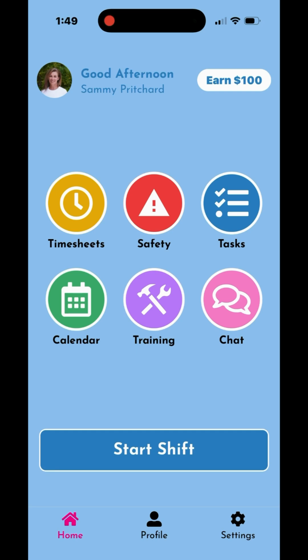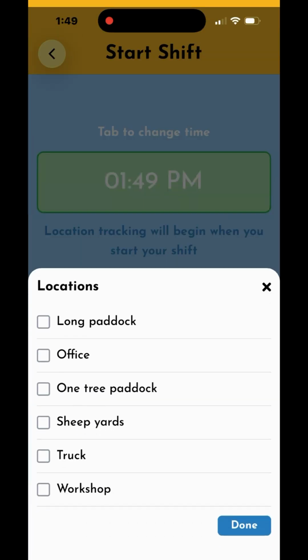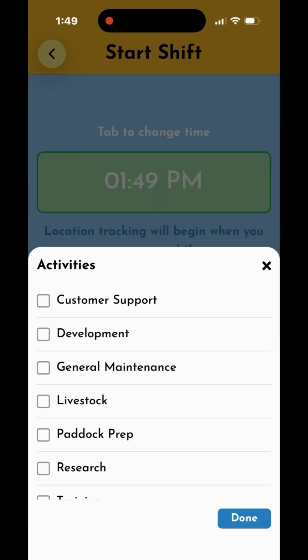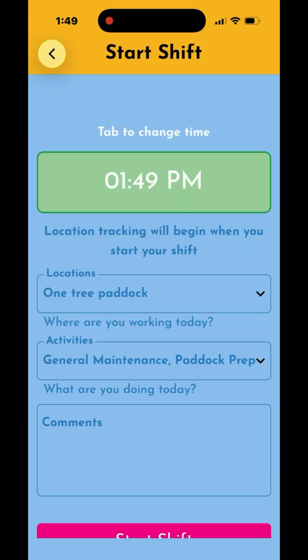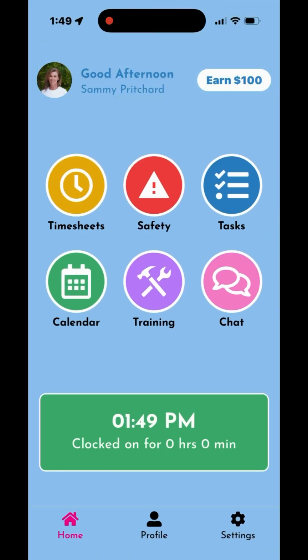Clocking on for a worker is super simple. Press start shift, select your location, you can select multiple, and select your activity. Again, you can select multiple. You can also change the time at the start to an hour beforehand and start shift, and you're clocked on.